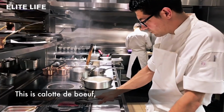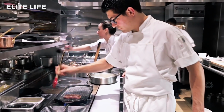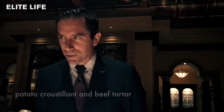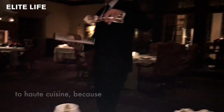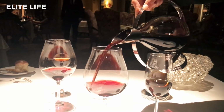This is the Calab de Boeuf, which is the calf of the ribeye, commonly referred to as the butcher's butter in France. Along with it, you'll find the cremouche gratin, potato croustillant, and beef tartare, sauce bordelaise. Service is such a key thing to haute cuisine because with great service it elevates the meal to another level.